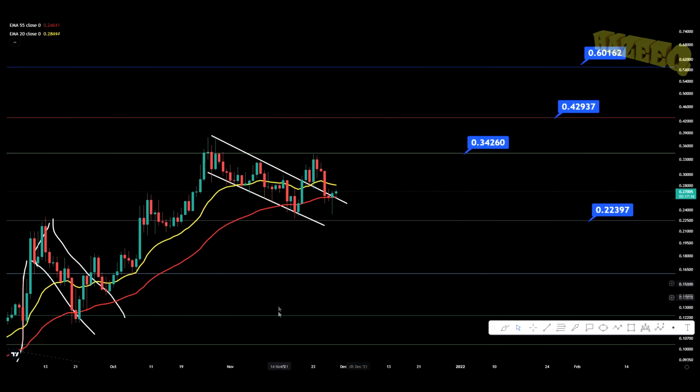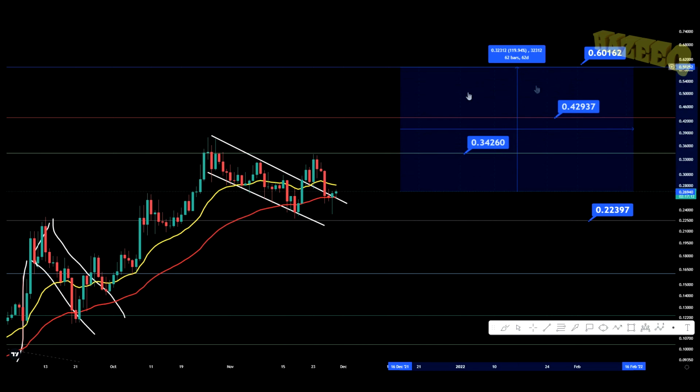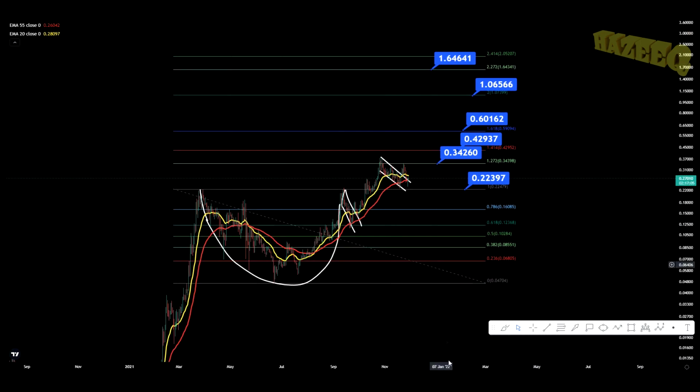Now we're looking for the 1.272 over here. That's a 27% trade. Very nice. If you're looking for the 1.618, which is our technical target, that's 120%. That is two nice trades for you already in there.